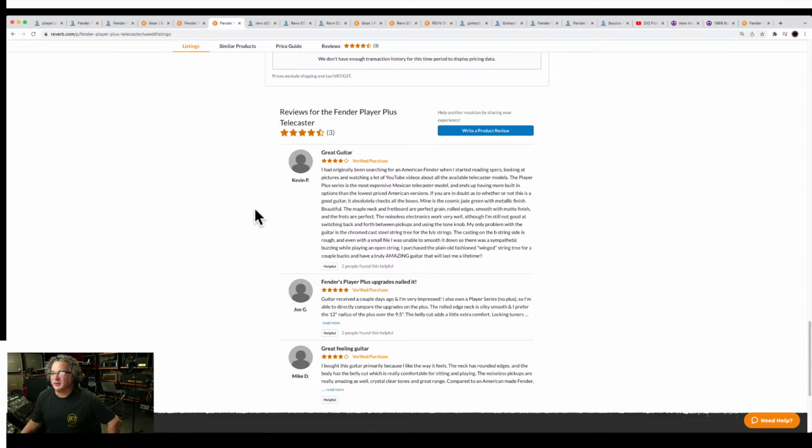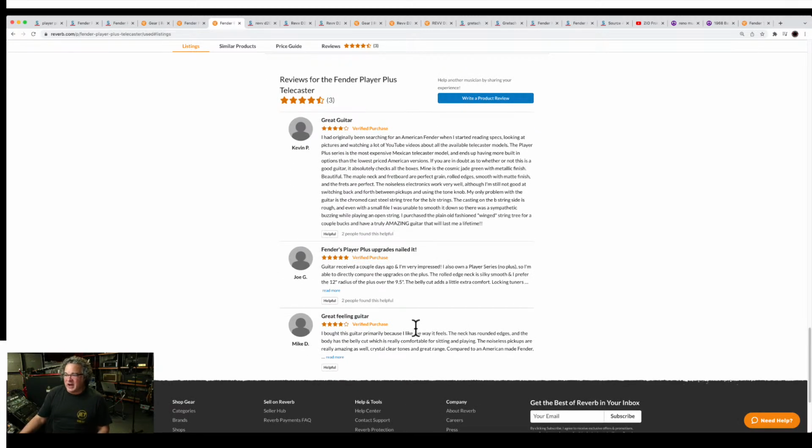This top one, I think, was the one that I wanted to... There we go. Just very briefly, I had originally been searching for an American Fender when I started reading specs, looking at pictures, and watching a lot of YouTube videos about all the available Telecaster models. The Player Plus series is the most expensive Mexican model, blah, blah, blah. The short version is they bought it, and here's the important part, amazing. They're like, love this.